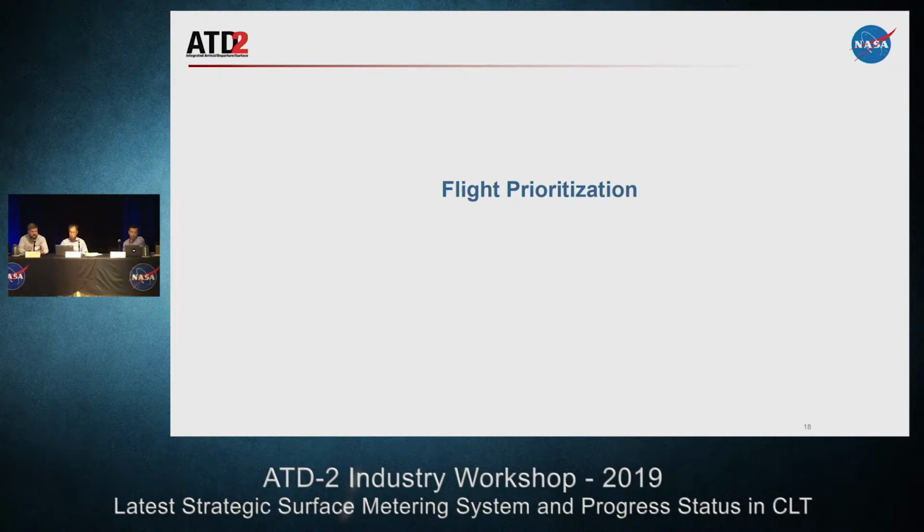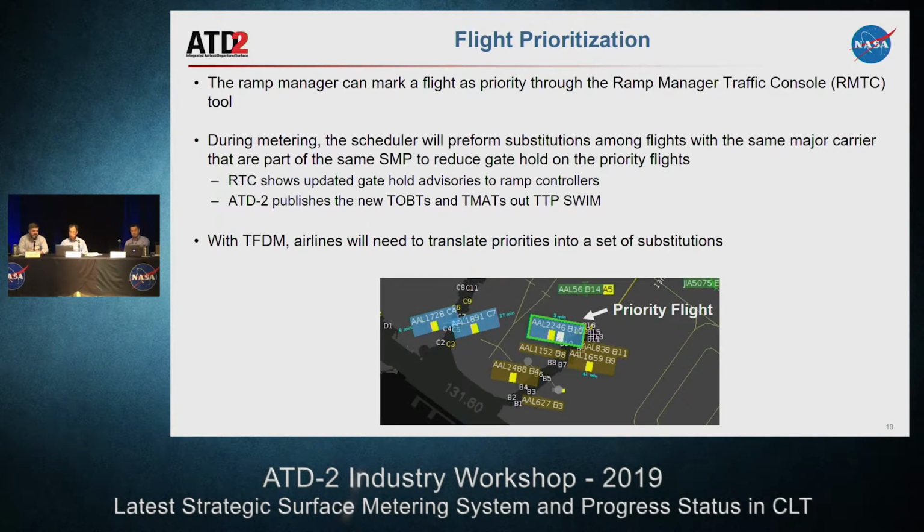One of the things we heard from the airline was, hey, we need a way to prioritize flights and say, this flight needs to get off the gate early. So the ramp manager has the ability in our ramp tool to mark a flight as a priority. This serves two purposes. I'll talk about the substitution in a second, but it also just serves as situational awareness for the ramp controllers: hey, this is a priority flight. Let's get this flight out, and ahead of other flights if able.